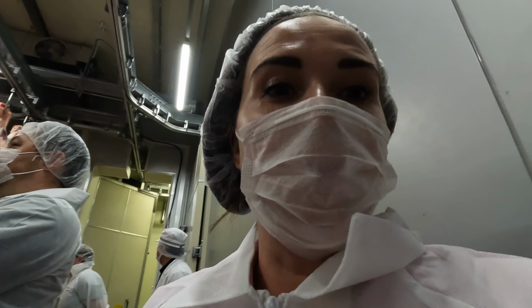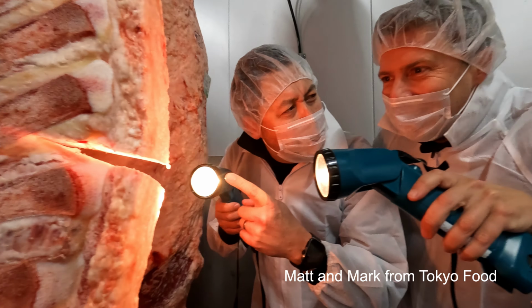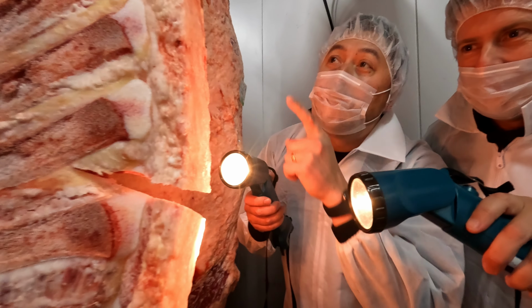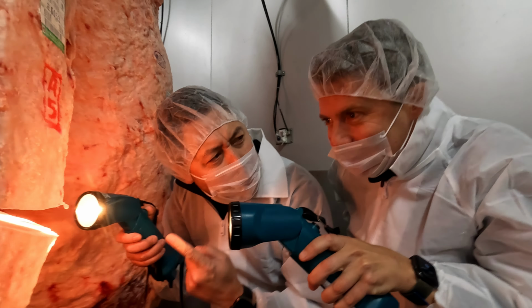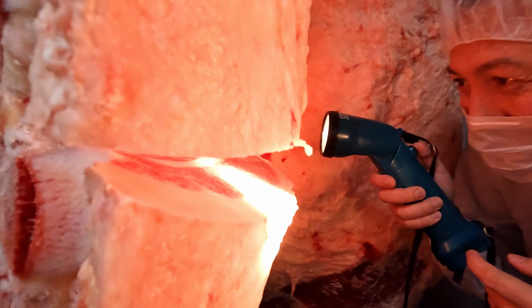Graded, and what you just saw was an A5 Wagyu. This is between the 6th and 7th rib. Yeah, between the 6th and 7th rib, and this is A5. Excellent stuff. Wow, look at that. Very nice. This is what we came for. Carving up. Let's have a slice right now, shall we? Pretty good.